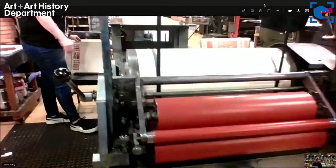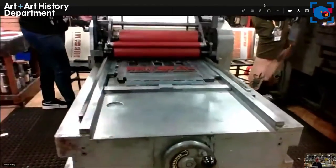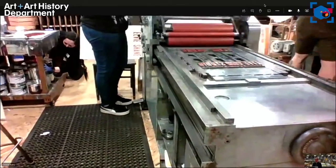So she's hand feeding. Here's that adjustable thing. Oh, yes, yes. It changes and that changes the bed. Very beautiful machines.